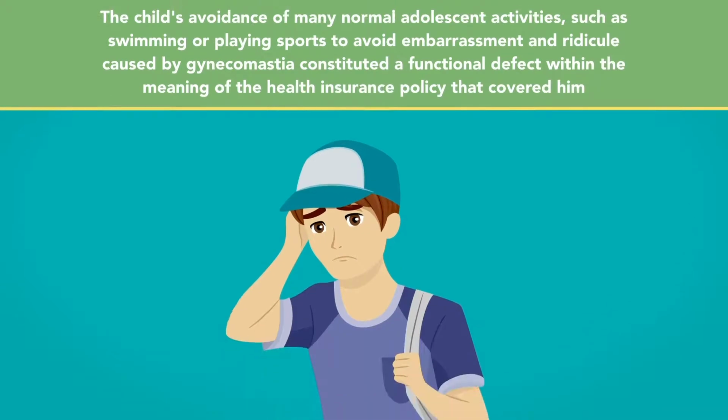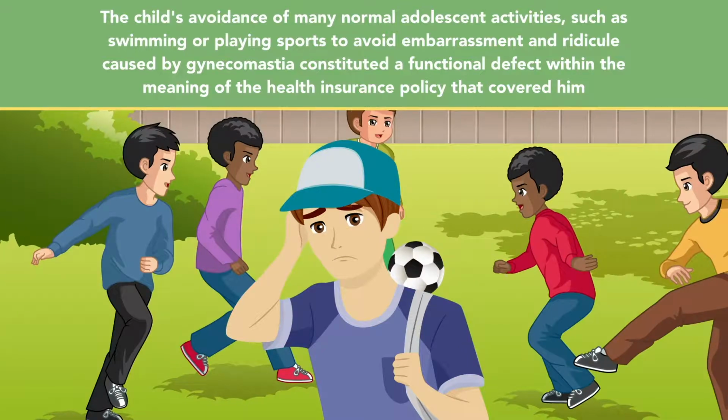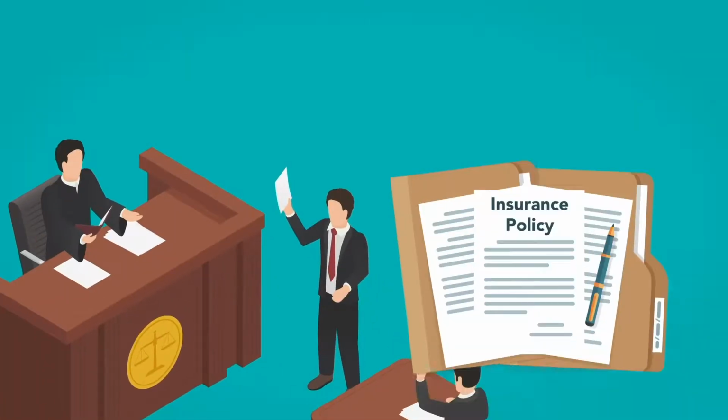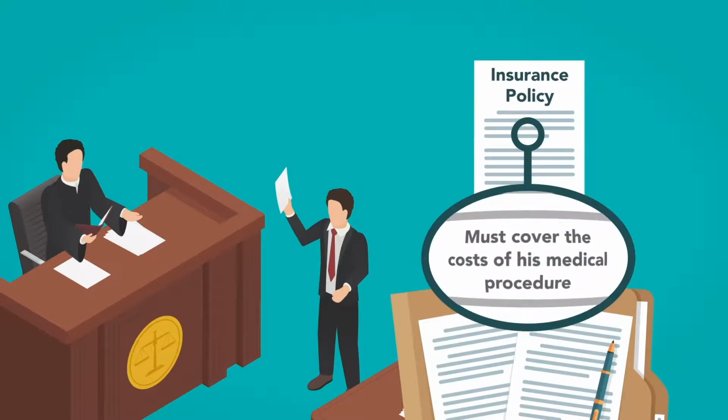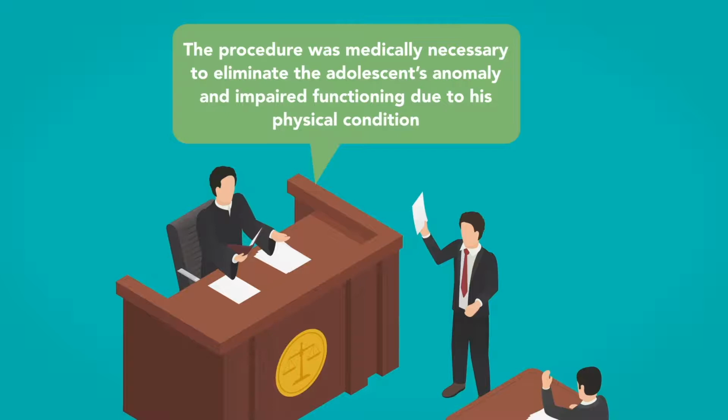The child's avoidance of many normal adolescent activities, such as swimming or playing sports to avoid embarrassment and ridicule caused by gynecomastia, constituted a functional defect within the meaning of the health insurance policy that covered him. Thus, the court held that his policy must cover the cost of his medical procedure. It reasoned that the procedure was medically necessary to eliminate the adolescent's anomaly and impaired functioning due to his physical condition.